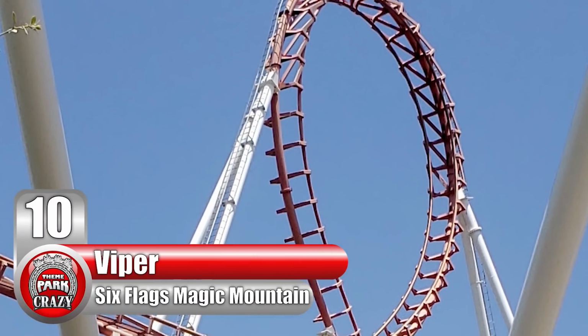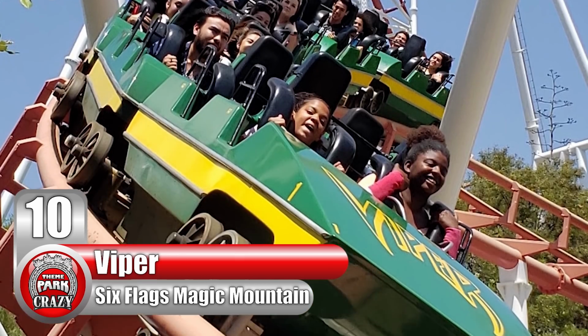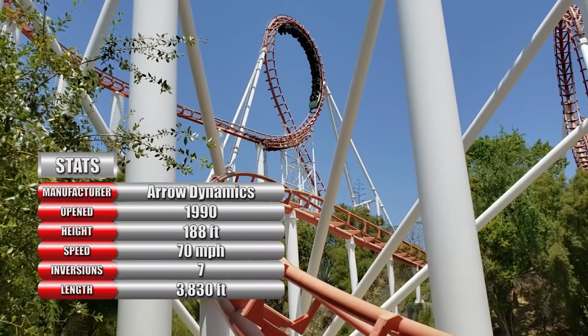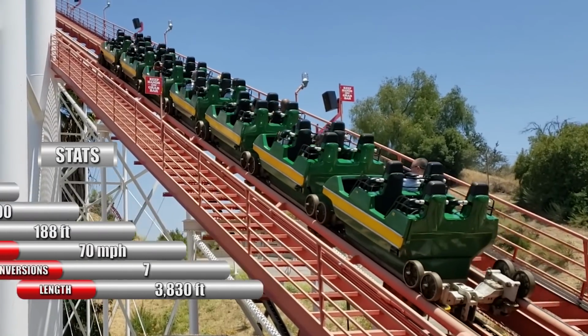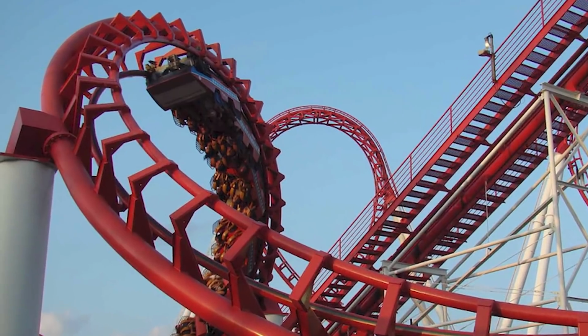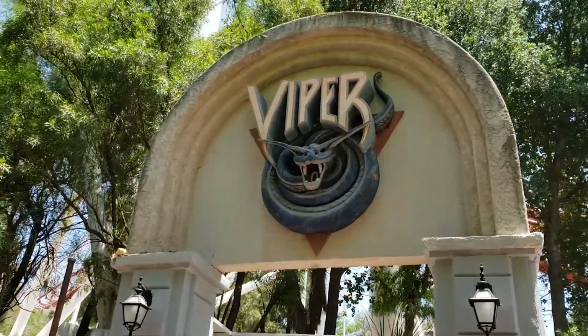Number 10. Viper at California's Six Flags Magic Mountain, made by American manufacturer Aerodynamics. Before my trip to California this past June, I've heard almost nothing but bad things about Viper. This is an Aerodynamics mega looper and the only one left in operation. After the terrible ride experience I got on Great American Scream Machine at Six Flags Great Adventure, I wasn't too optimistic about riding its sister coaster.